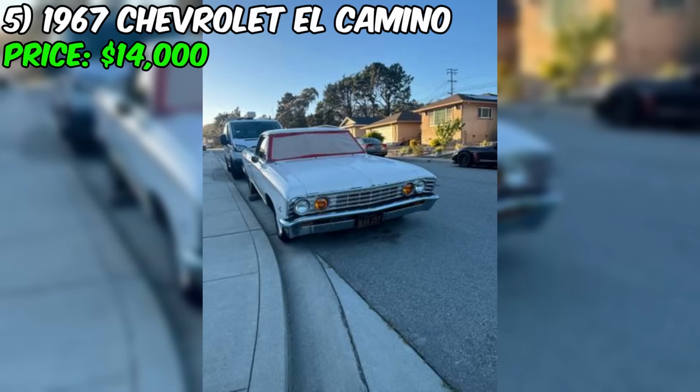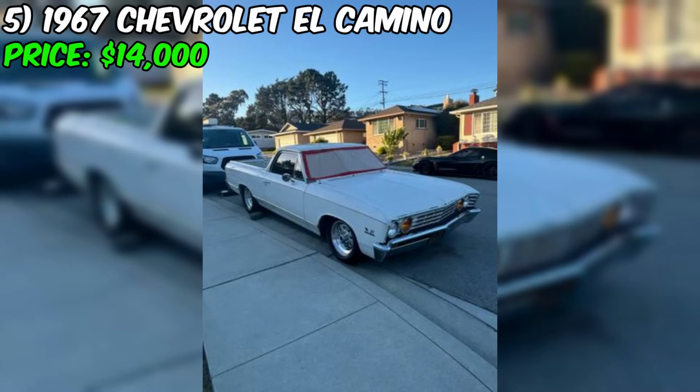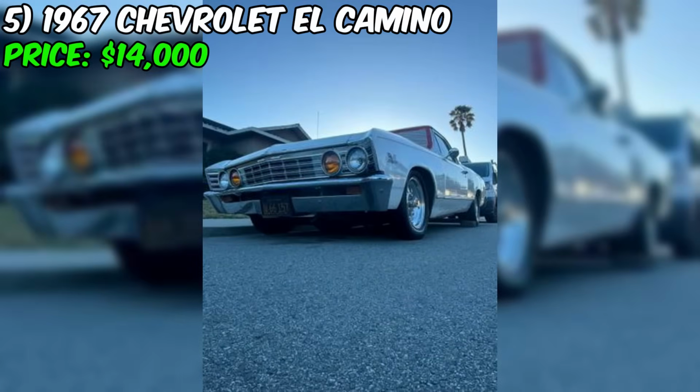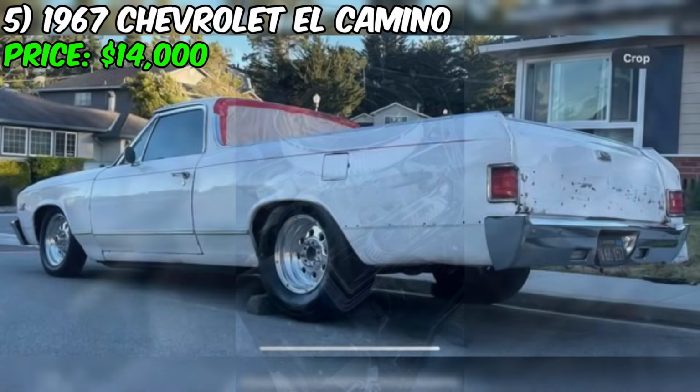Now, let's talk about the price. At $14,000, this El Camino is not exactly a cheap project car. But when you consider the potential of this classic Chevy and the fact that it comes with some key parts included, it starts to look like a pretty solid deal for the right buyer. The seller seems open to answering questions, which is always a good sign. If you're seriously interested in this El Camino, it's definitely worth reaching out to get more details and potentially schedule a time to see it in person.